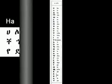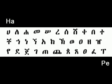In other words, begin by learning all of the 33, from Ha to Pe, the basic fidelat, by heart. By heart means to memorize and to mind exercise.